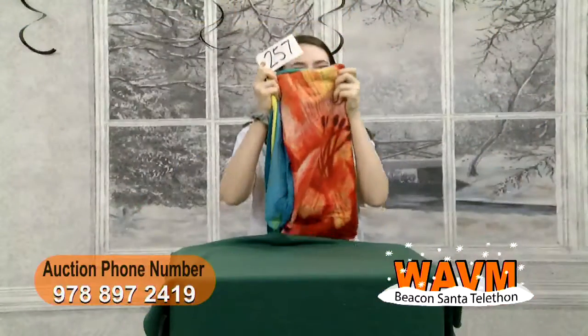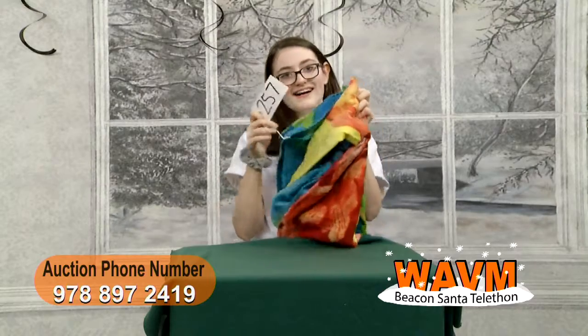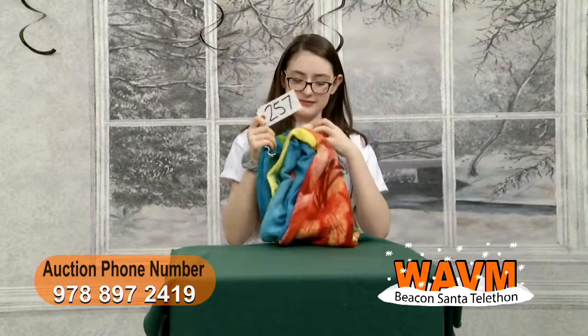Item number 257 is a tiger lily fleece blanket donated by an anonymous donor. Has a value of $11 and has no current bid. This colorful fleece blanket features red-orange tiger lilies with bright green leaves and a sunny yellow and bright blue background. It is about 40 inches by 60 inches.